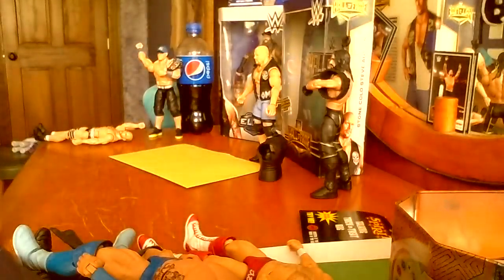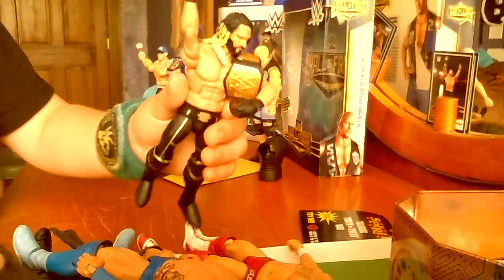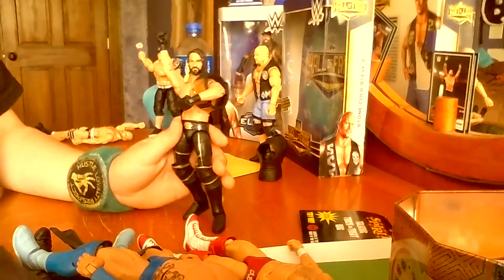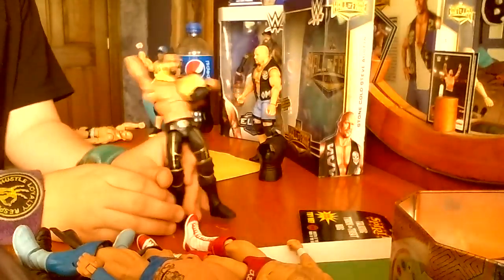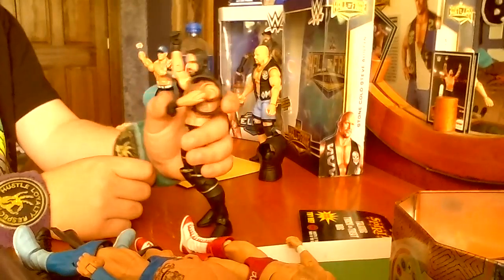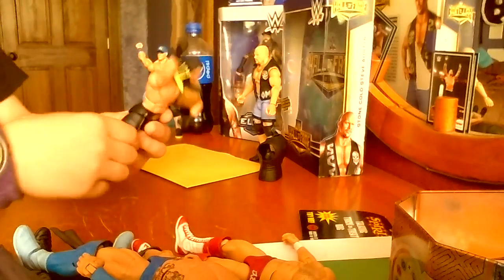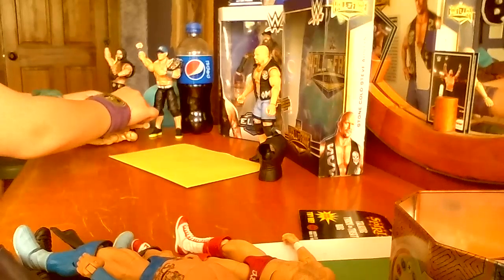I'm going to put that down there. And then this is the Seth Rollins. It comes with the WWE Championship and the Money in the Bank briefcase, but that's over here. And it's hard to reach though. But anyway, yeah, this is the Money in the Bank briefcase. This is the Seth Rollins WWE World Heavyweight Championship. I like the belt, I like the attire, it's very nice. I'm gonna set this up and put it over here.